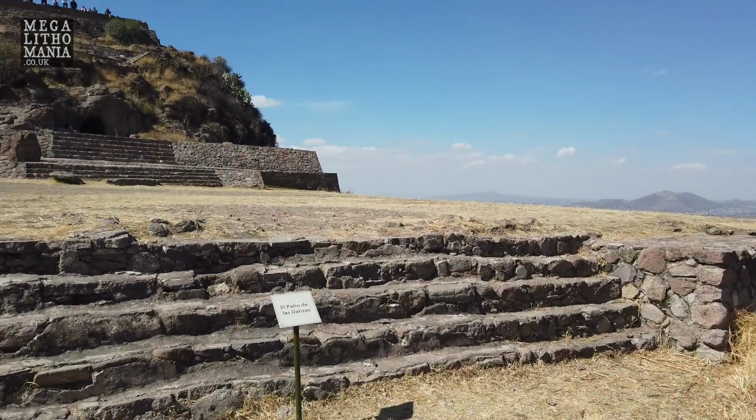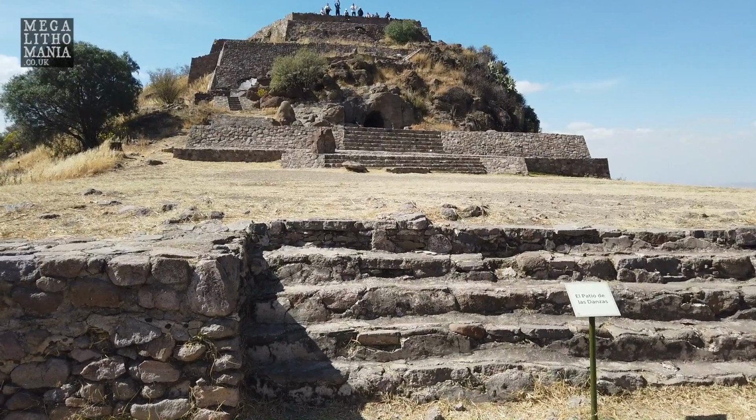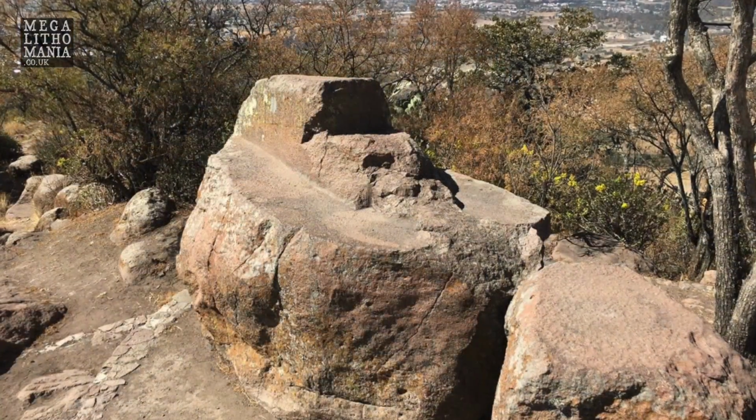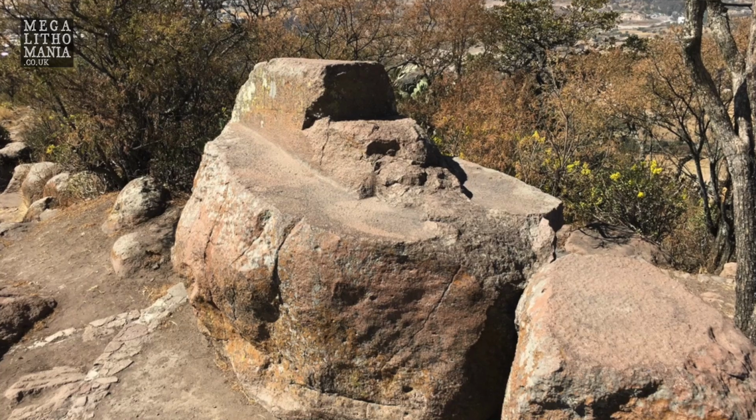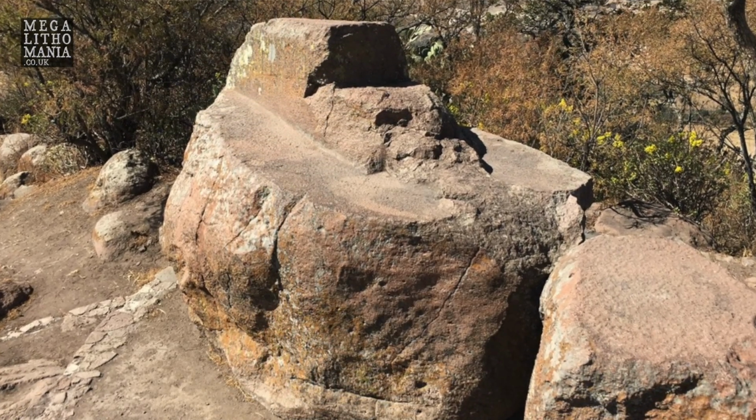So I just want to say thanks to Marco for pointing out the importance of this site. It's got the vibe of Machu Picchu. It's very odd. It just reminds me of the way you have to walk around it, the way you have to get to the top, the way it's a ceremonial space, I believe. This whole area is very, very important, well worth a visit.